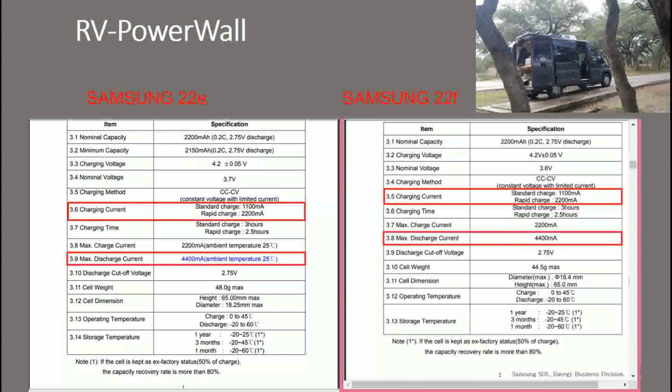And notice that this is the 22E, this is the 22F. And what surprised me about looking at these two data sheets is the weight. This battery is 48 grams, whereas this battery is only 44 grams, but they have the same characteristics. This tells me the chemistry in this battery is different than the chemistry in this battery. But all of the data is equal, so these batteries are compatible to put in one battery, and that's important.